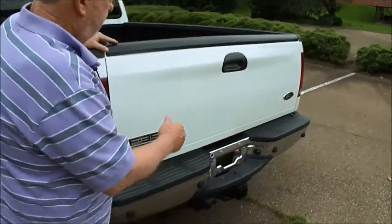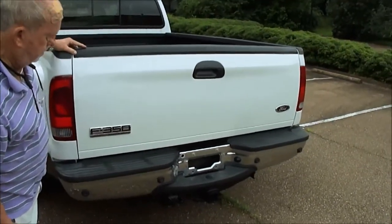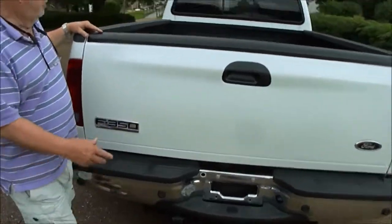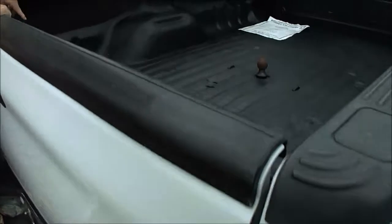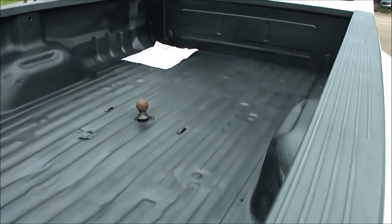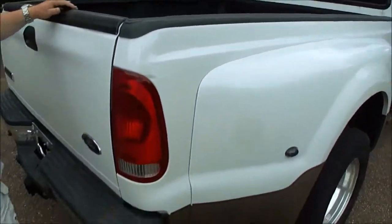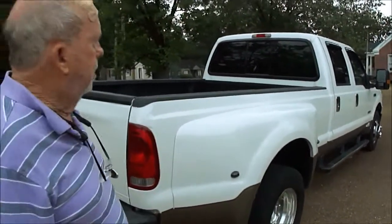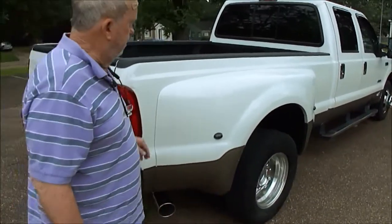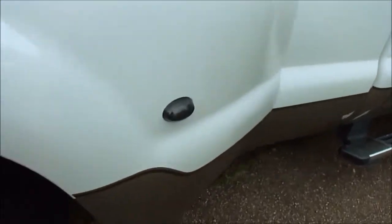Now this truck's got a 430 limited slip rear end, so it is set up, it will pull whatever you hook to it. You can see back here, it's got the original spray-in bed liner. Our boys forgot to take their stuff out here, but that mat's not hiding anything, it was just in the floor. Look down the side. This is a really clean truck, folks. Those are smoked LED bed lights. See up under here?